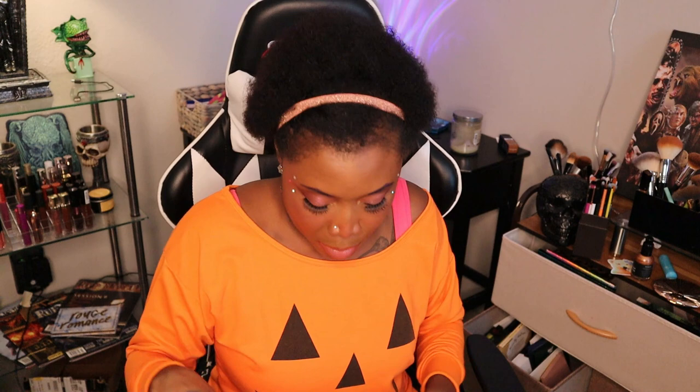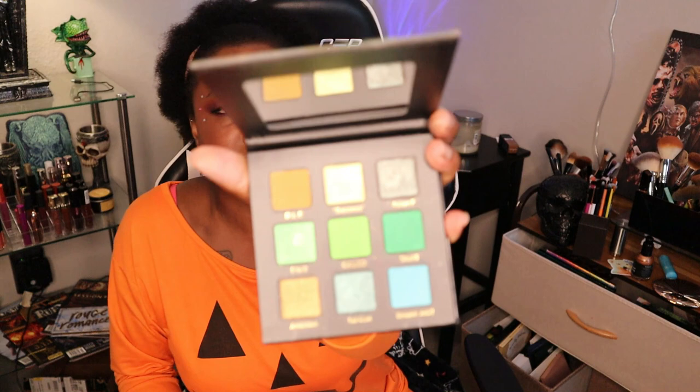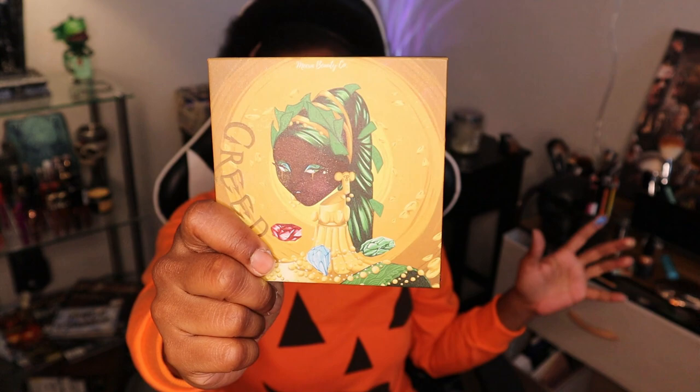All right. Next up, this is from the now defunct Mira Beauty. Of course I love this. This is their Greed palette. Of course I love it because it's green. You know what I mean? It's green. Of course I love it. And I love the artwork. Absolutely stunning. I'm sad that we're not gonna have them anymore, but yeah.